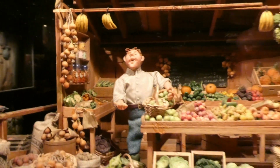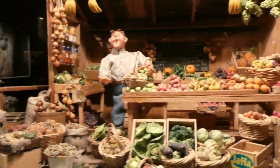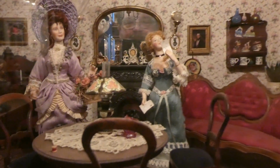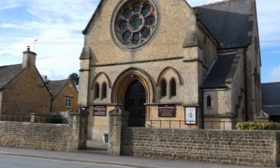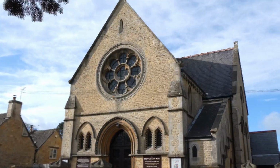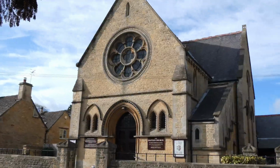Pound and onions, come get your onions. So now this is really weird, seeing the buildings actually in the main village, because this is the church where they're all singing.